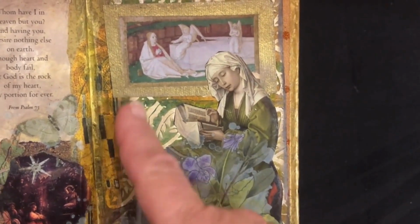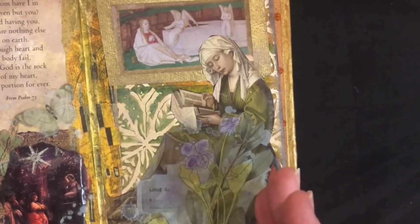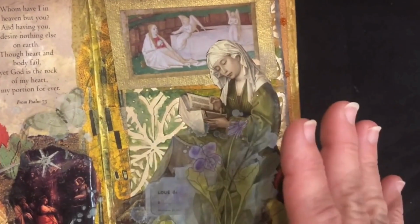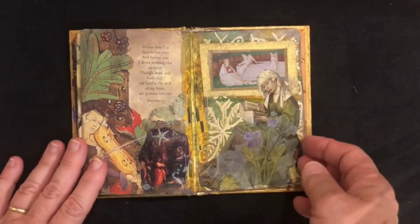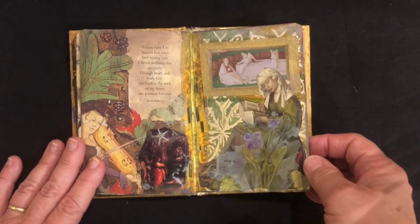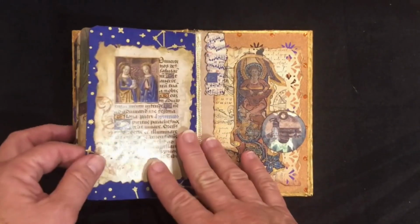I love the organic plant forms, natural forms that kind of weave their way through these scenes and hold them together. There's something about the earthiness of that, and then the visionary remembering of Mary Magdalene in her inner and private thoughts during her own time of study and prayer and devotion.